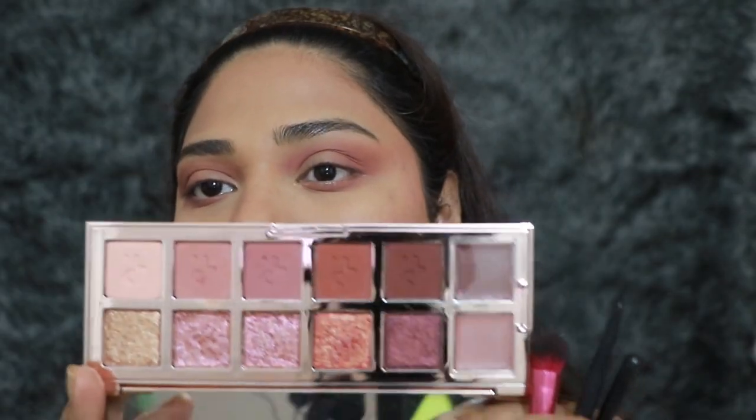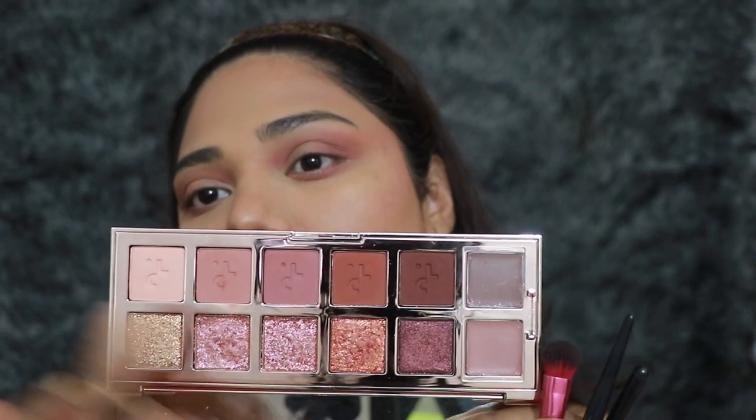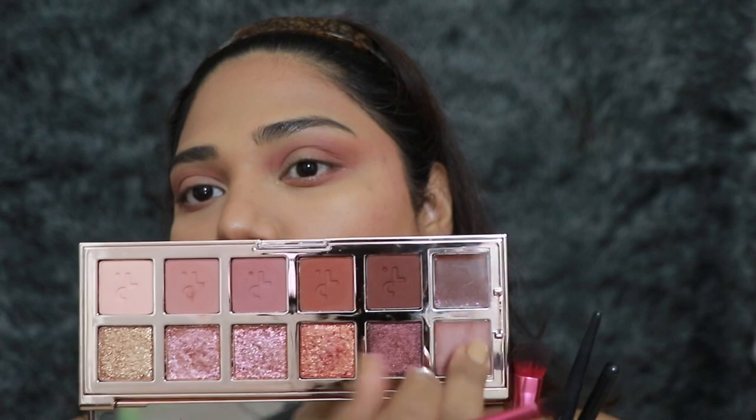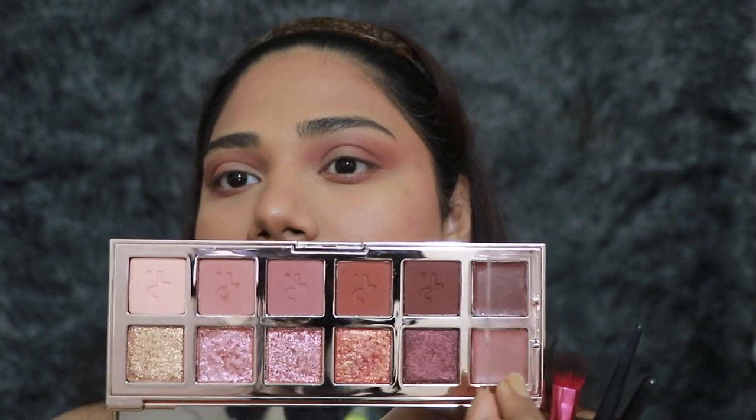I think they're very girly shades right over here. So this palette actually has a really good collection of shimmers and mattes. And here you have two cream shades as well, so you can use them as liners or as a base, anything you want. So I'm going to do a very cute look today.